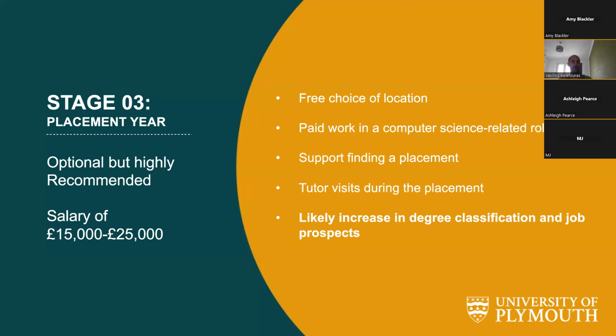We have a placement team that will support you to find the placement. You can just walk into the placement office and say, I want to find a placement, for example, in artificial intelligence or in web programming, in Devon, and they are going to liaise with a strong network of companies that they've got, and make this happen. The placement team will handle all the paperwork. So if you want to do a placement, it is almost certain that you're going to find one. You will not be alone.